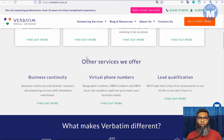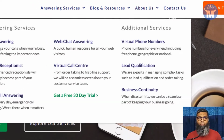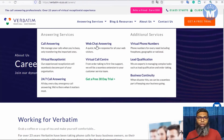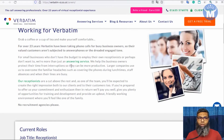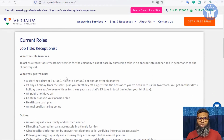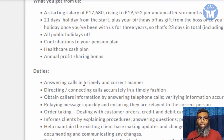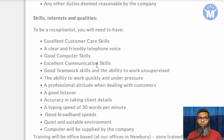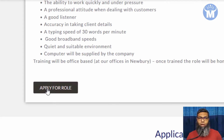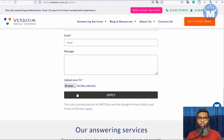So if you live in the UK, you can go through this website, and if you mouse hover over the about us menu, you can see that there is a career page. If you click on that, this page will show the career section of Verbatim. You can see how they briefly explained what it is all about and how you can do that. They have a job opening right now, and the requirements, positions, duties and responsibilities, and salary, everything is out there. If you click on this, you can apply by completing this simple application form and uploading your resume here.